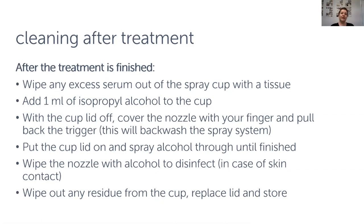Once you've done all of that, you can again take the lid off the spray cup and wipe it out with a tissue in case there's any alcohol left in there. Again, try not to leave anything in there. Use all of the alcohol and spray it all through, but just in case, give it a little wipe out. Pop the lid back on and then you can put the handpiece away to store it until the next time that you need it. So it's actually quite nice and simple to clean.